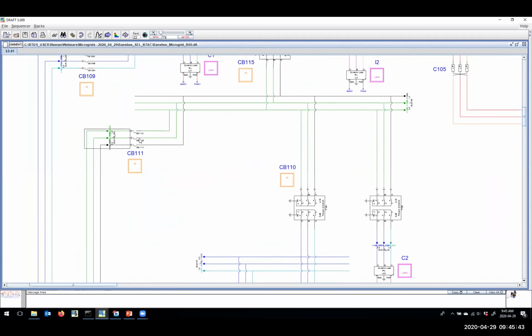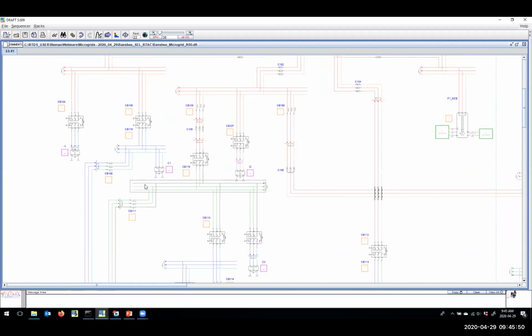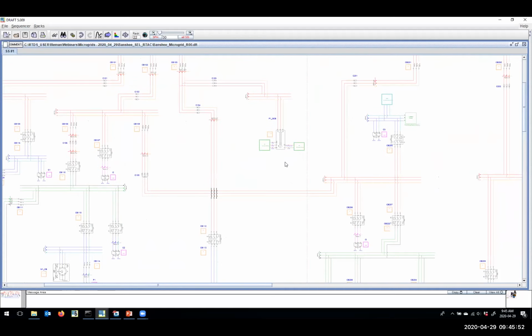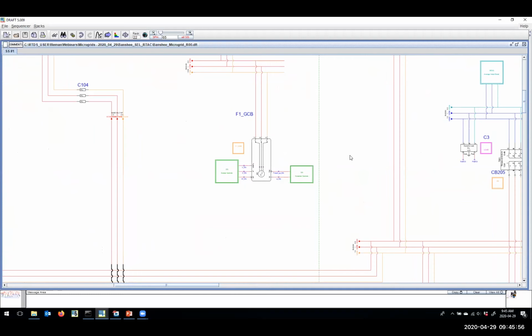We also see some normally open circuit breakers here, which are used to interconnect the various areas together. If we look at the generation asset in area 1, we can see we have our diesel generator that's modeled using a synchronous machine.